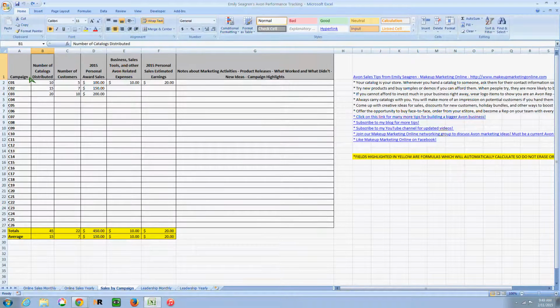By campaign, the number of catalogs that you handed out, how many customers actually placed an order, your personal award sales, how much you spent on sales tools or advertising or any expenses that you had during the campaign, and then your estimated earnings. And then over here you could just write certain notes that you want to keep track of for the campaign. You know, maybe you want to highlight whether a new product came out, or there was a sale on glimmer sticks. Any notes that are going to help you in the future see why it was a successful campaign or maybe not so successful. And then again, here is totals and averages. So leave those cells alone if you want those formulas to stay in place.